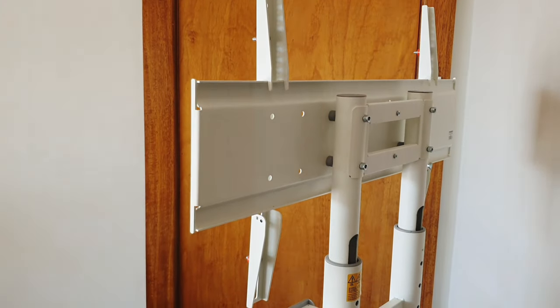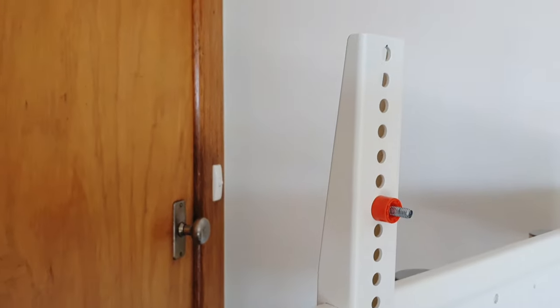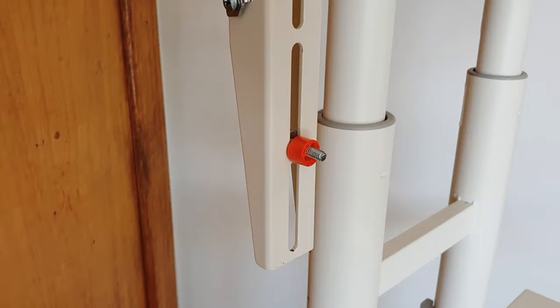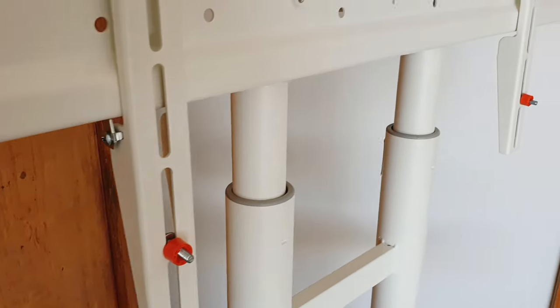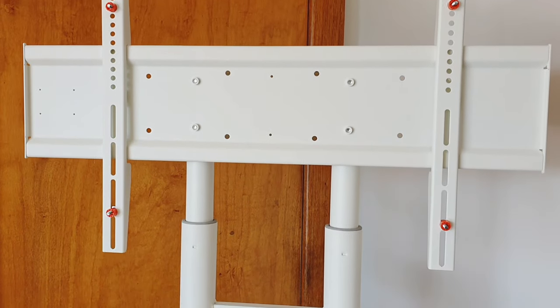VESA size of the TV stand is another important topic. If you are going to buy these TV stands, make sure the TV VESA size is within the given pattern of the TV stand's VESA size. This particular stand has a 200 by 200 to 800 by 500 mm VESA standard, which is also adjustable.